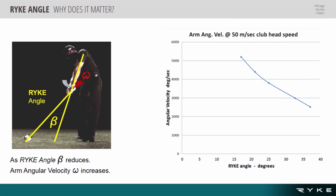Why does this Reiki angle matter? As this conical pendulum forms, if beta is small, then omega must increase for a specific clubhead speed. The graph shows angular velocity versus Reiki angle for a clubhead speed of 50 meters a second. If professionals have larger Reiki angles, then they can achieve significant clubhead speeds with relatively low angular velocities of their arm.